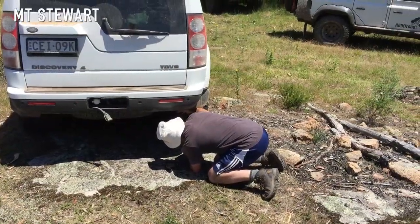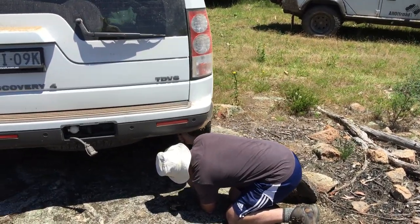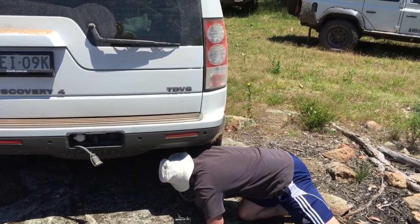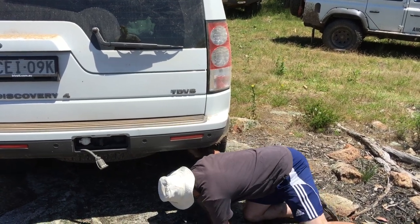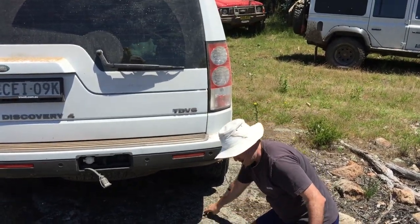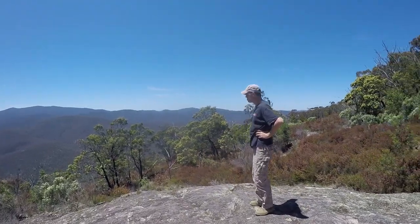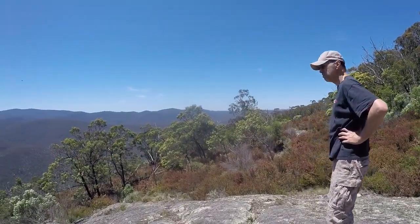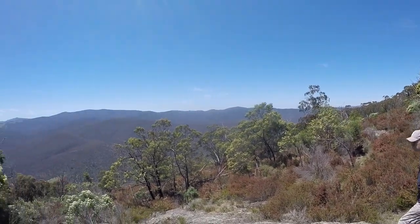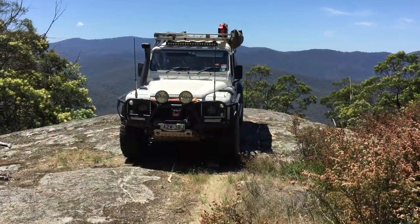So Mark doing bush repairs. Or more removal of the... oh, where was that hidden? Not bush repairs, just taking a stick out. The top of Mount Stewart.